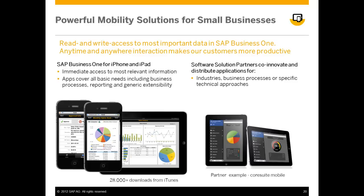Our mobility solutions are providing read and write access to the most important data in SAP Business One. And this is about giving your people anywhere and anytime interaction to make them more productive. The Business One application for the iPhone and iPad, which you can download today from the App Store and trial in demonstration mode, even if you're not an SAP Business One customer, gives immediate access to the most relevant information.